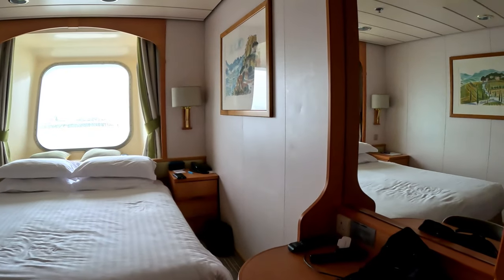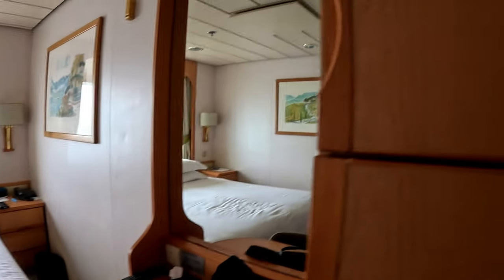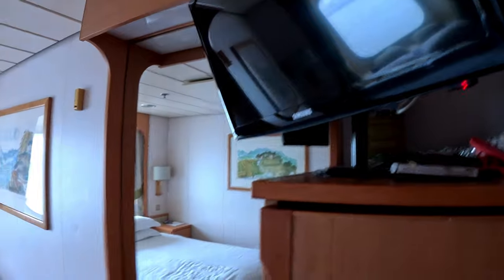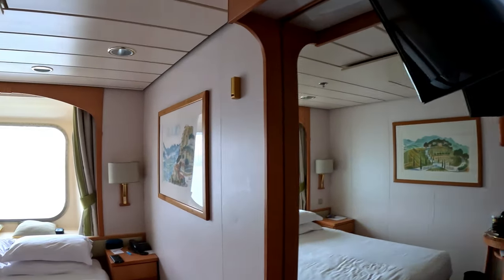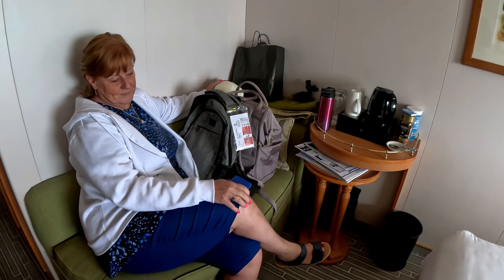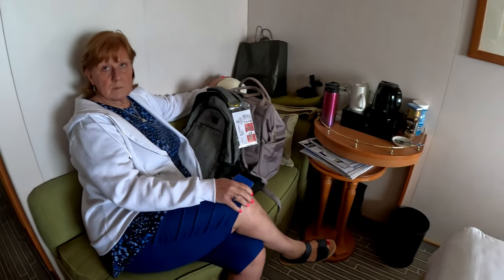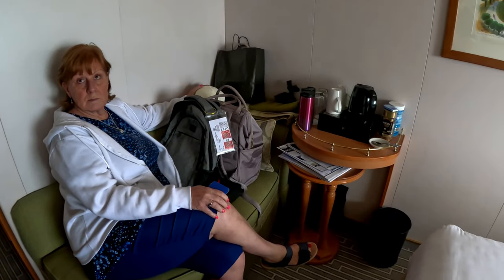We've got a little dressing area here with a mirror. There's a plug point there. There is plenty of storage. There's three wardrobes, sort of a double and a single wardrobe. Small telly up here with all your films and whatever you want. Here's my wife sitting on a little sofa down here. Again, a little table there, and it's not huge, but it's been really comfortable, and it's nice to have the natural light coming in.